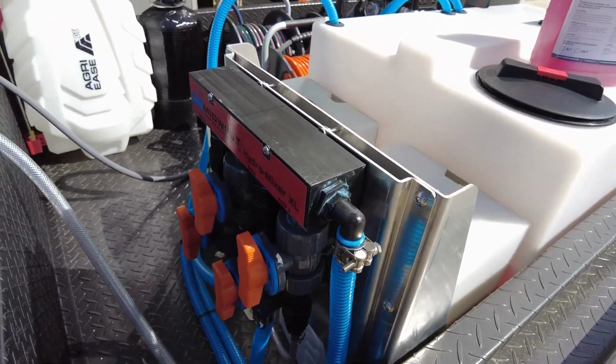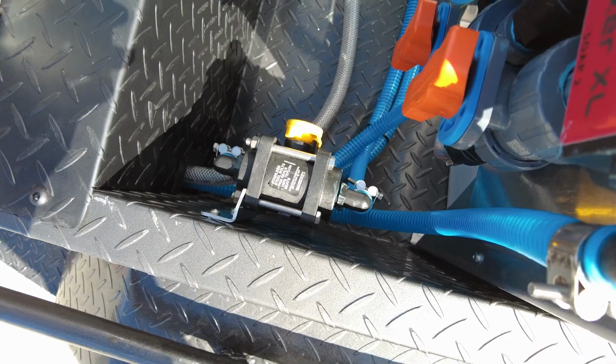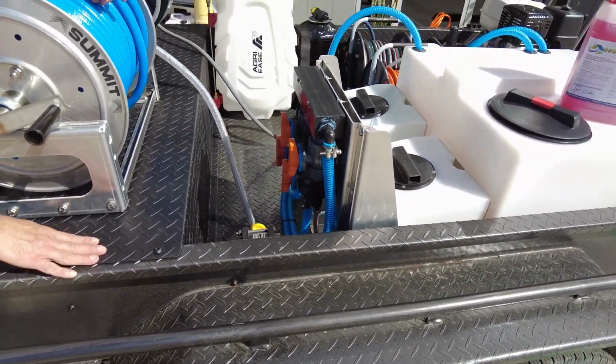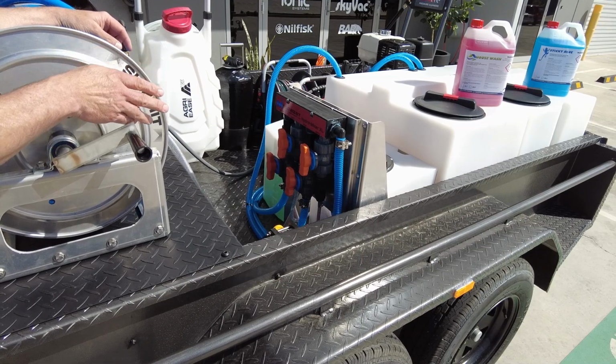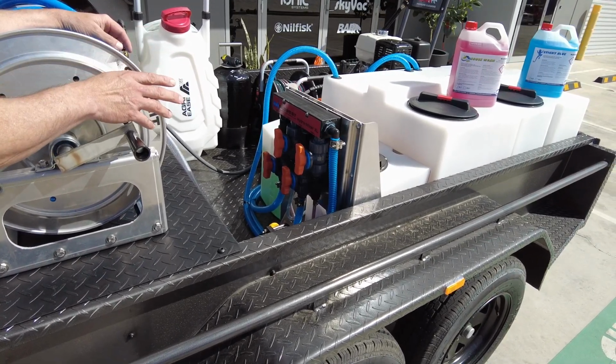Most important is our flush valve. The flush valve mounted here on the side of the trailer is going to allow a selection of water or a selection of sodium hypochlorite into the chemical valve, which will allow for a rinse in those applications, or most importantly, allow for a flush of the pump and a flush of the valve.